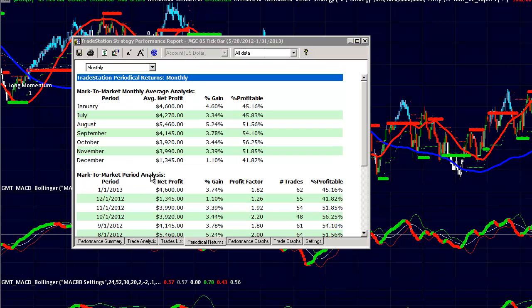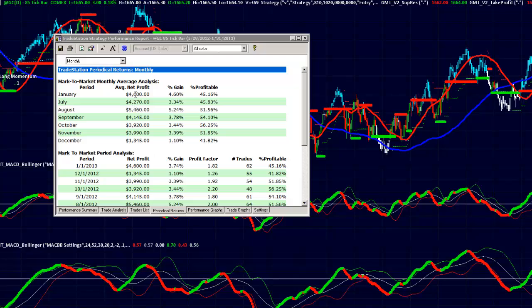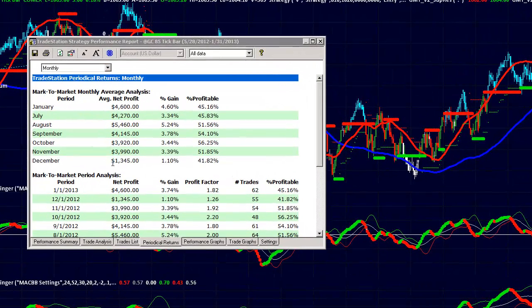And you'll see here that the other strategy has been very, very consistent. System number 7, just running beautifully at the moment. Even December pulled in 1345. So 4.5k in January, 4.2 July, August, like just really consistently good months. So that has been very, very good. So let's have a look at how the strategies perform.